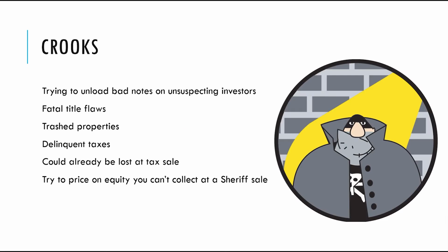But I'll first start by talking about the crooks, and this is something to watch out for, especially if you're new to the note business, because there are a number of people who will show up and try to sell you a bad loan, and they will specifically often try to target people who are maybe new to the industry and aren't going to catch some obvious flaws. So one of the aspects of loans that the crooks will try to offload onto you are notes with fatal title flaws, where you're not going to be able to get clean title to the property. The other thing that's quite popular, you see a lot of very stale loans where the loan might be 10 years behind or 8 years behind. And sometimes might be beyond the statute of limitations where it's not even enforceable and you can't foreclose on it.